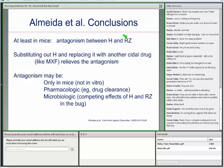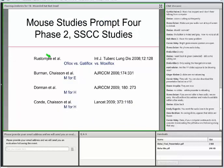This begins to explain the mouse study that I talked about earlier, where substituting out INH and replacing it with another cidal drug like moxifloxacin could do so well. First of all, it relieved the antagonism of H and RZ, and then second of all, we are adding a very good killing drug, moxifloxacin. So this was the basis for beginning to contemplate these mouse-derived combinations in humans.